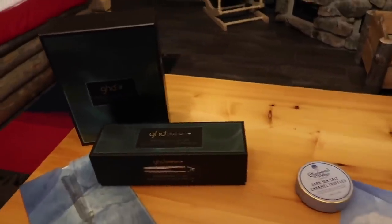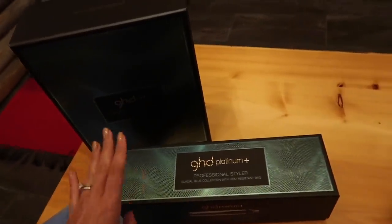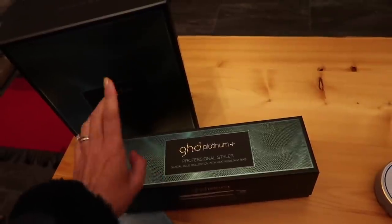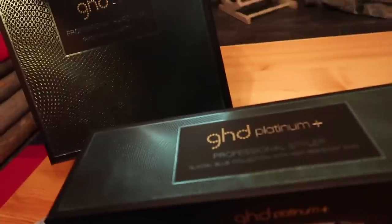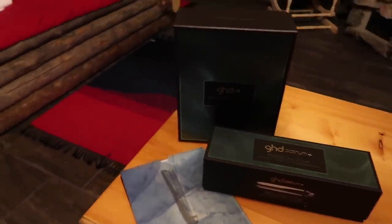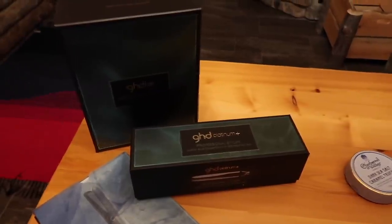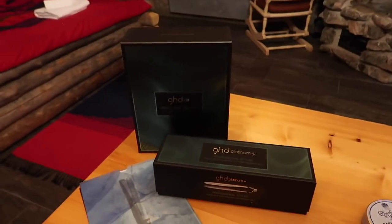So this is why we're here. This is for the launch of the GHD Platinum Plus Professional Styler. This is the Glacial Blue Collection with Heat Resistant Bag and also the Glacial Blue Collection Professional Hairdryer, just in time for Christmas. So if any of you are thinking of picking up a gift for someone, why not give them the gift of great hair? So I'm going to be test driving these out. That's such a lie. I've already been test driving these out. I've got them at home. But this is so exciting!